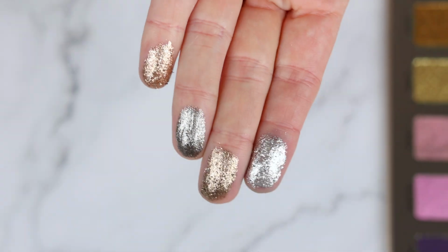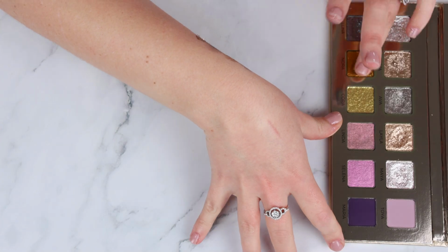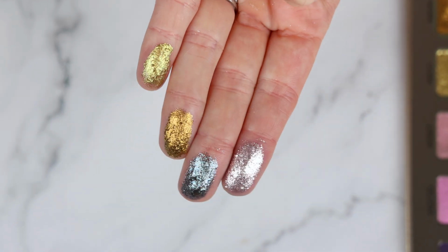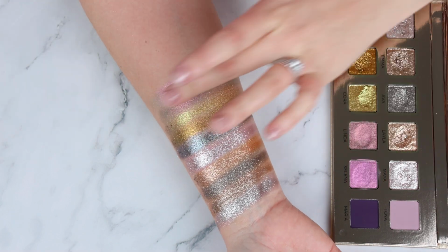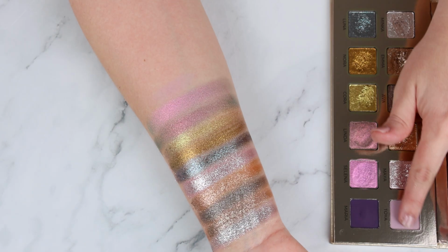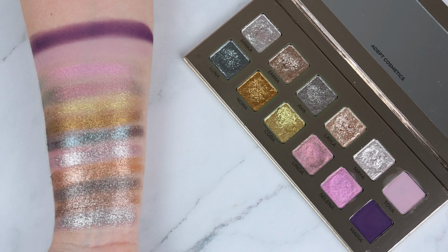Totally forgot, before we actually get started on the look, we're going to flick to swatches. Rephr 33, Raw Sienna from Lisa Eldridge.